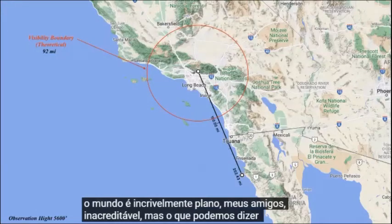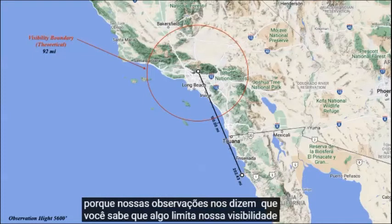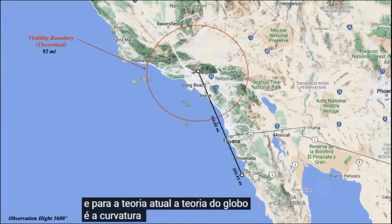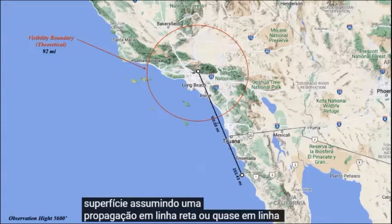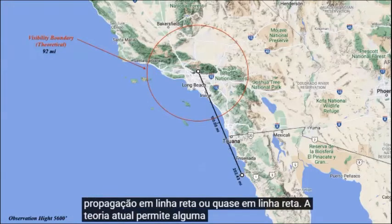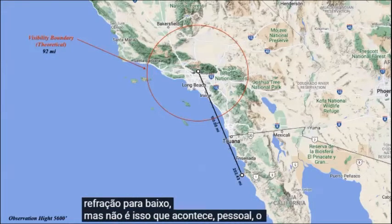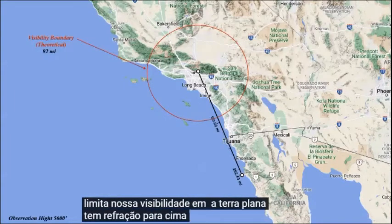The world is incredibly flat, my friends. Unbelievable. But why can we see so far? Because our observations tell us that something limits our visibility. And per the current theory, the globe theory, it is the curvature of the surface, assuming straight line propagation, or near straight line. The current theory does allow for some downward refraction. But that's not what happens, folks. What limits our visibility on the flat Earth is upward refraction.